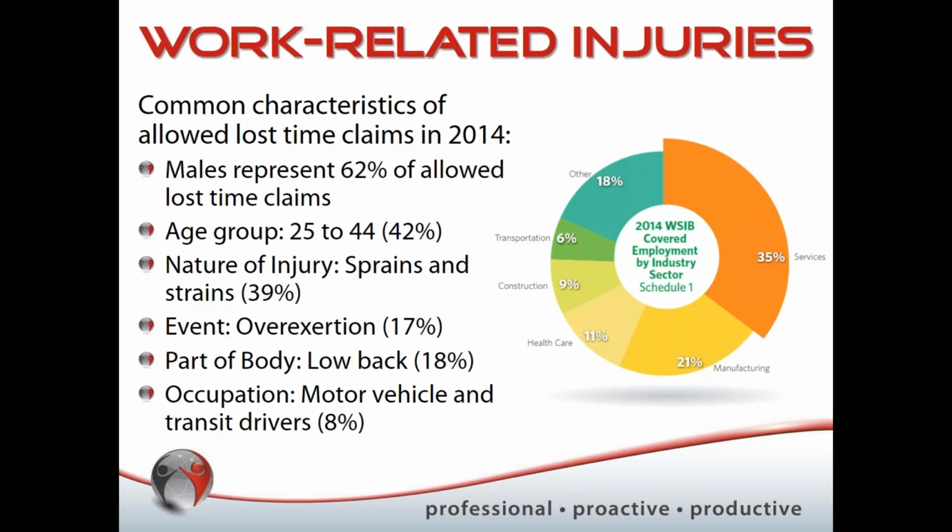Nature of injury: sprains and strains are still at 39%. We are still leading the pack when it comes to the most frequent or most common injury in the workplace. That musculoskeletal component always seems to be heading up the numbers. The number is going down, which is something to be said, but at the end of the day, 39% of all of our injuries are MSD related. Overexertion is the main cause, and low back is the main body area.